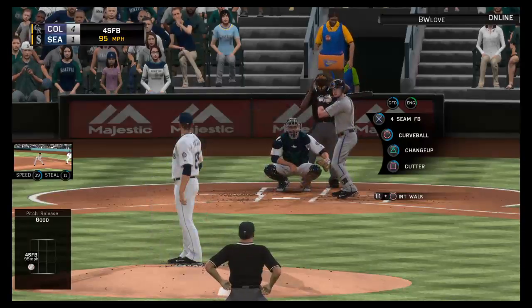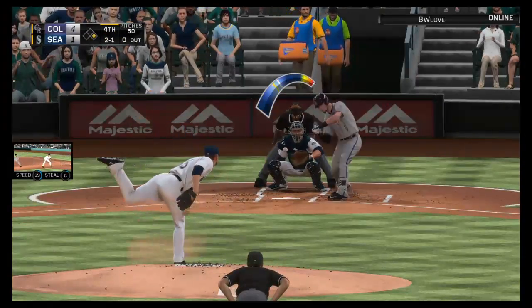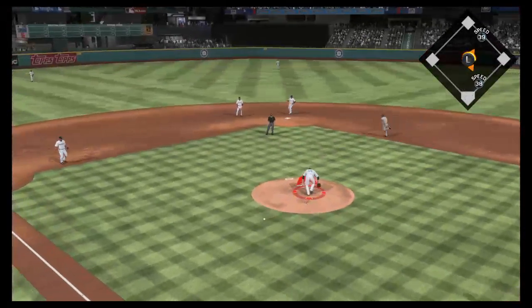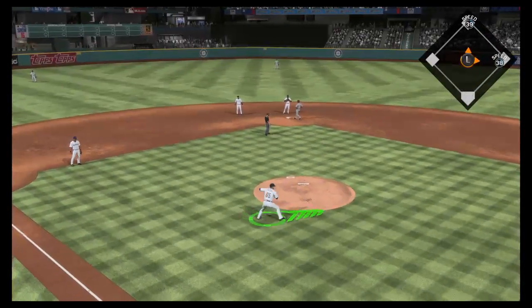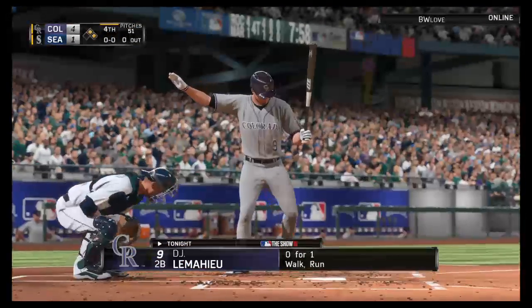Lays off a fastball, but it's over for a strike. 2-1. And the pitch on 2-1. Back up the middle and deflects off the pitcher. No chance to make the play. Let's just hope he's okay on the mound.